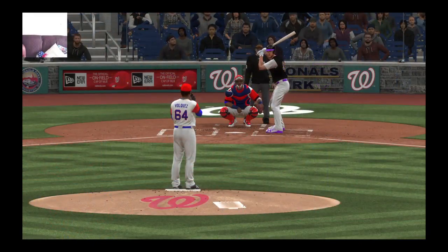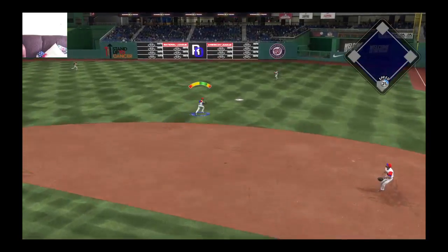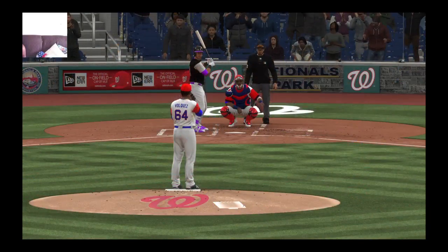Stepping in and ready for another shot, Nick Pivetta. He'll have the first crack at it here as we start inning number 8. Hit the other way out toward right field. And there to take this one in is Cano for the first out. Now back to the top of the lineup.